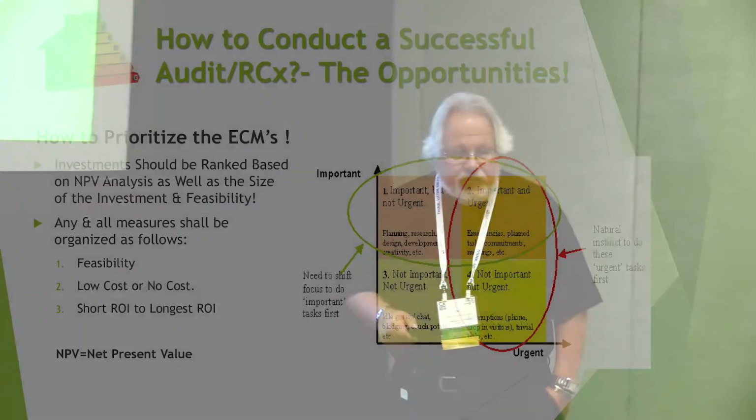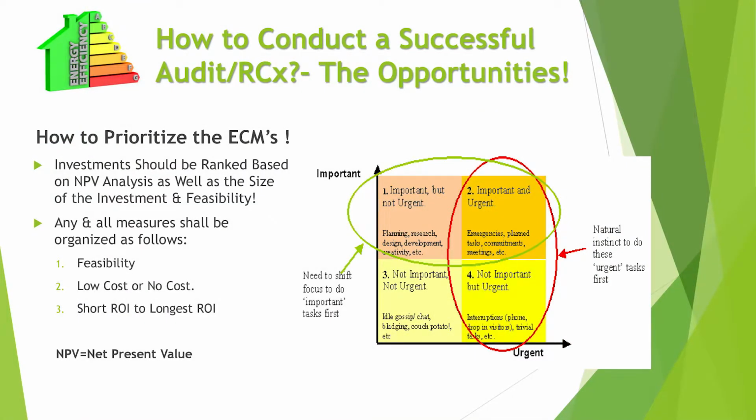You have to manage your client's expectations. What do they want? Not what you want. I keep saying that, and hopefully at the end of this you'll understand that. It's what the client wants you to achieve, because that's what you're doing for them.